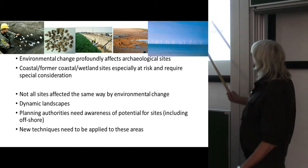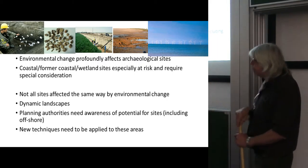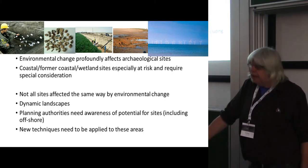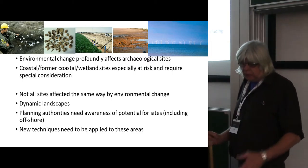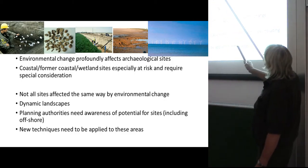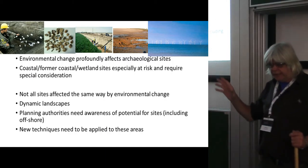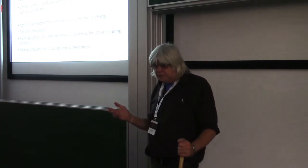So environmental change profoundly affects archaeological sites, of course it does. But not all sites are affected in the same way by environmental change, particularly in these dynamic landscapes. And certainly there was no planning with putting those wind farms in, so I don't know quite how we go about that in the future, but certainly we need to look at aspects like that. So the furthest inland are buried, then you find them on those paleochannels, then more buried sites, and then eroded sites. So one industry, and there are subtle differences obviously. We think the real industry around Selene is much more intensive than elsewhere in the Fenland, but it's very difficult.